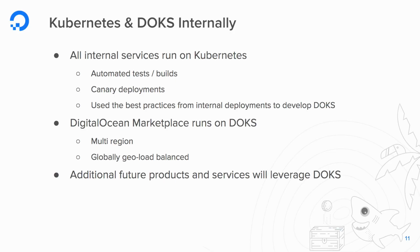So they have a really interesting blog post about how they've set up global geo load balancing, and they're running a DOKS cluster in basically every single region that we have, and that way their users are getting this really optimal experience. So we're taking a lot of that feedback from them and thinking about our roadmap, where we're headed, and what we can do to create an even more compelling product that then users like you guys can take advantage of.